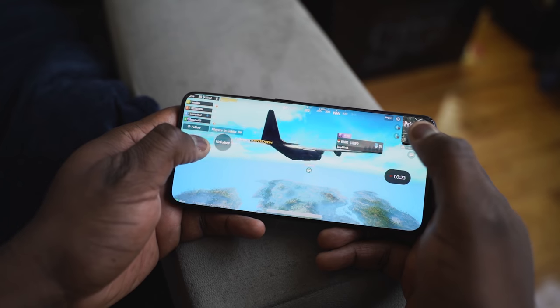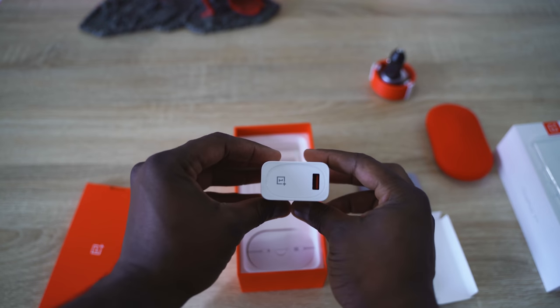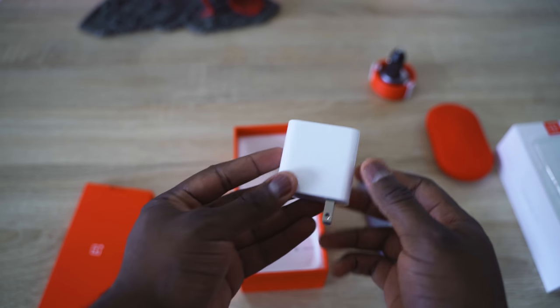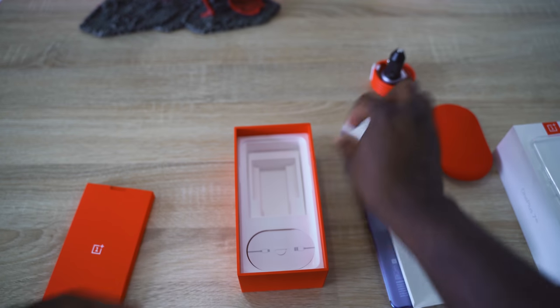Now, man, so much to talk about in this. 4,000 milliamp battery, it's got fast charging, so when you want to pick up your gameplay sessions, that 30 watt charger really goes a long way.